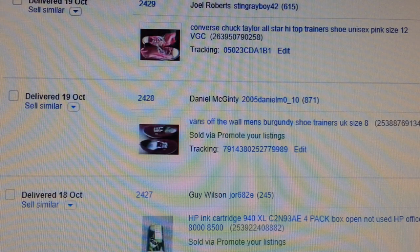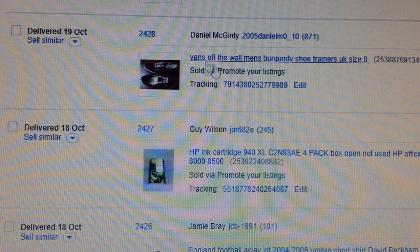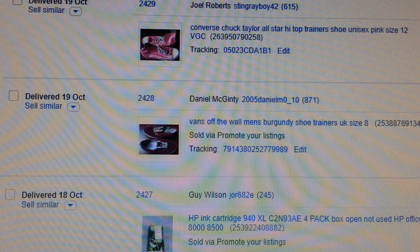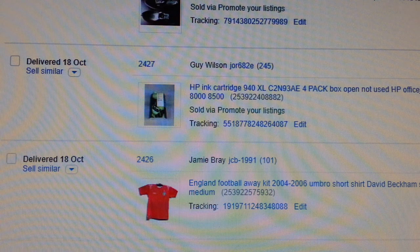Now, this Converse took a while to sell. It's kind of a pink, size 12, so it's a big size. I paid a bit stiff on that one, I think about 9 quid, and I got £17.95. Not much profit in it, but thank God it's gone. This pair of trainers was hanging around for donkeys, not selling, so I just took £10.29.